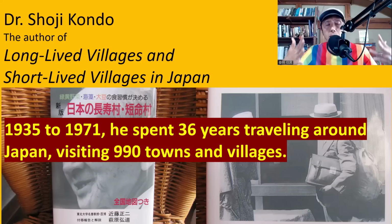The people in long-lived villages were eating a lot of seaweed and soybeans. This was 30 years before Dan Buettner's Blue Zones research. It's incredible that there was this kind of research so many years ago. It's very valuable research, but most people don't know about it. Even in Japan, Dr. Shoji Kondo is not well known at all. But anyway, soybeans and seaweed seem to be the key.